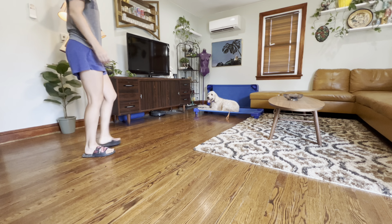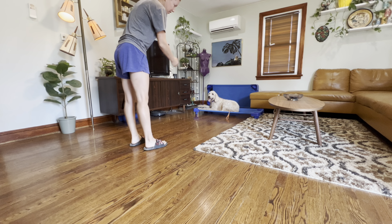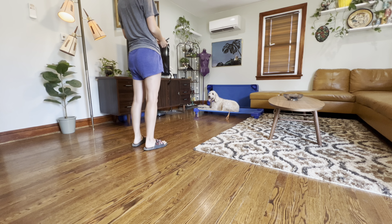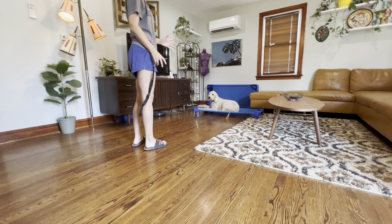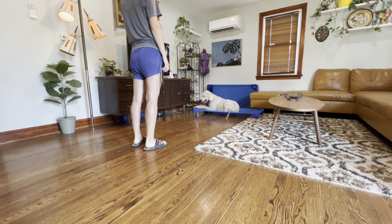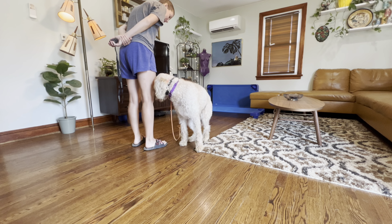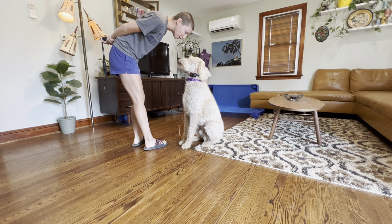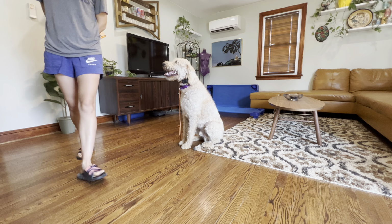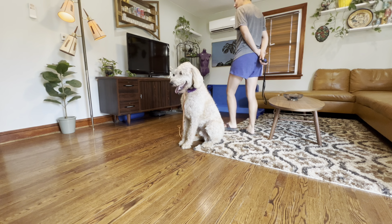And we'll just do some recalls to me, which is actually really challenging because there's no landing pad. So he's got to come to me, sit somewhere right around my feet. It's a little bit harder because there's a lot more options. Gibbs. Good. Good boy. Come. Good boy. Sit. Perfect boy. Huge good boy. Yes, you are. Stay. The sit stay is a lot harder than it looks. It's really, really difficult for dogs to hold a sit.